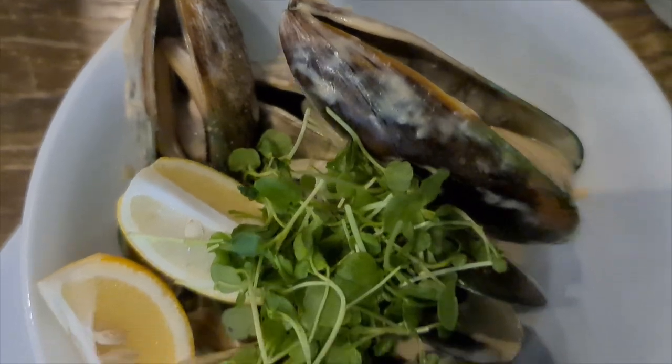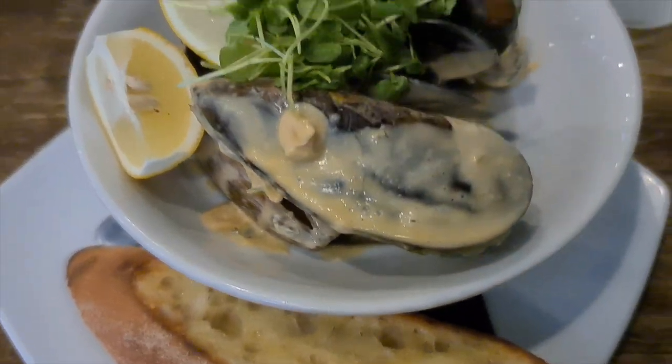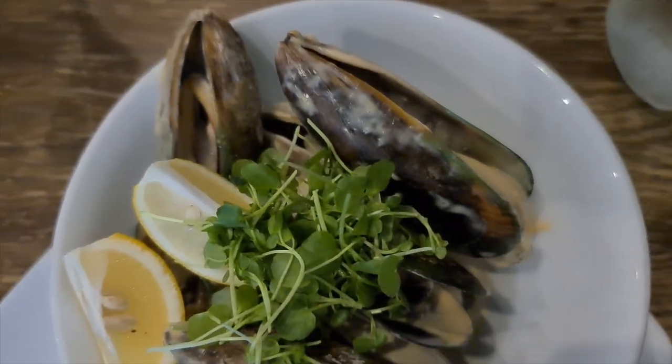Hey everyone, so I got the Thai green lip mussels and they smell so good. Just gonna put a bit of lemon on that. You can really smell the aromas that are coming out of the flavors and the sauce that the mussels are in. It is divine. But let's grab one of these babies.